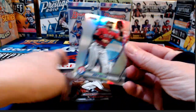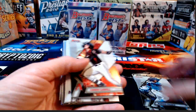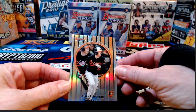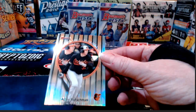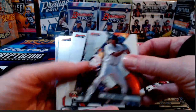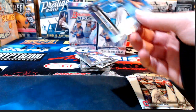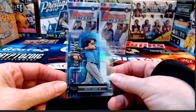Now, we do have these refractors, which are pretty, but they are not numbered. They're just base refractors. As we come across those and other inserts in subsequent boxes, I'll either call out the player name or the team name, but we won't spend as much time on them. This is an example of franchise favorites. There's your newly drafted guy, Adley Rutschman, for the Orioles. He's kind of a big deal. That was also a Nick Senzel refractor for the Reds. All those franchise favorites will be refractors unless we find a case hit that is autographed, and it might be a refractor and it might not, depending on whether or not it is numbered.